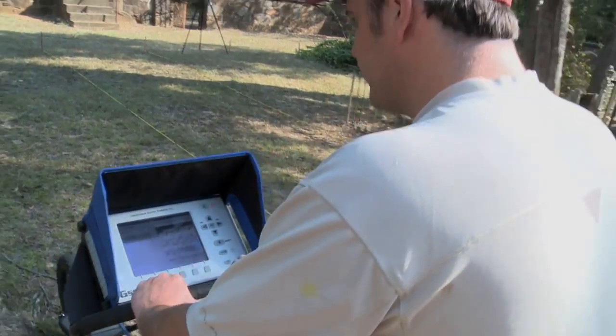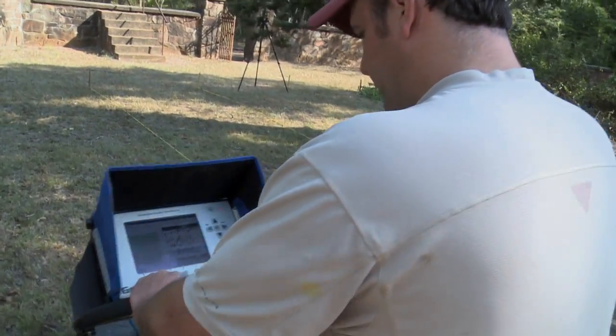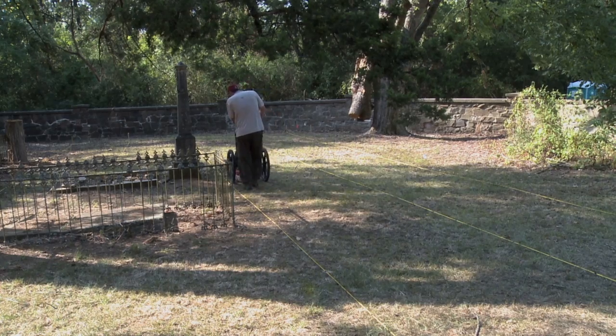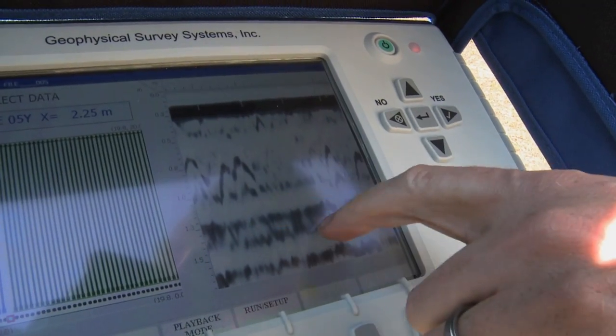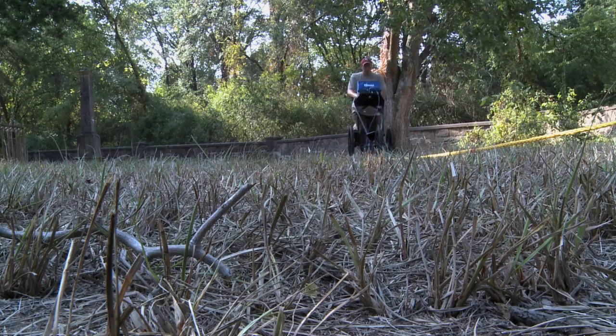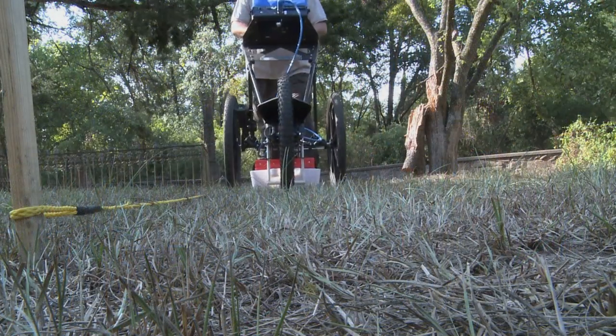And it's new technology, like ground-penetrating radar, that helps the Oklahoma Archaeological Survey's Scott Hammerstead find where to dig, or in this case, where not to. It's a nice non-invasive technique to be able to see below the ground. In this case, I have it set up to see about 5 feet below ground. It can go as deep as 3 or 4 meters, or about 15 to 20 feet.